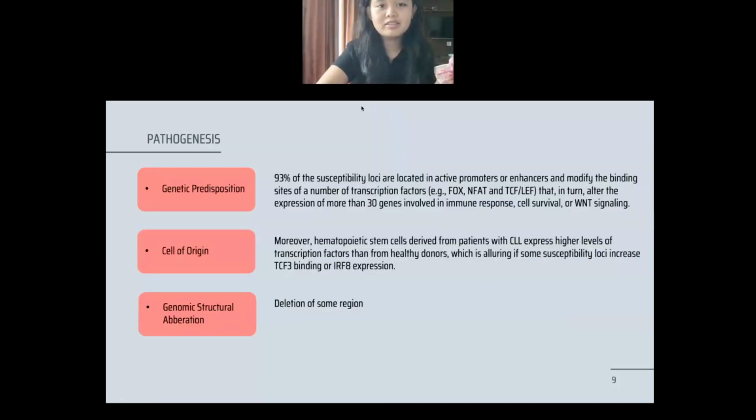My name is Cynthia with the 3-digit number 23. So for the pathogenesis, the first one is genetic predisposition. 93% of the susceptibility loci are located in the active promoters or enhancers and modify the binding sites of a number of transcription factors. Examples are FOX, NF80, and TCF or LFE, that in turn alter the expression of more than 30 genes involved in immune response, cell survival, or WNT signaling.